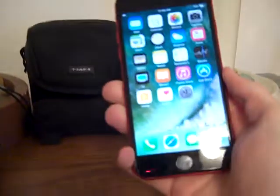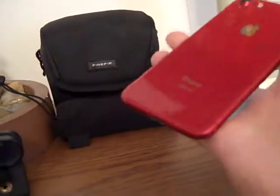So yeah, this is an iPhone 8. Just a standard 8, not a plus. 64 gigabyte. It's a product red, obviously, as you can tell. And it is very, very nice. Excellent condition. I can tell that there's a couple scratches on the glass that have been there since I got it.